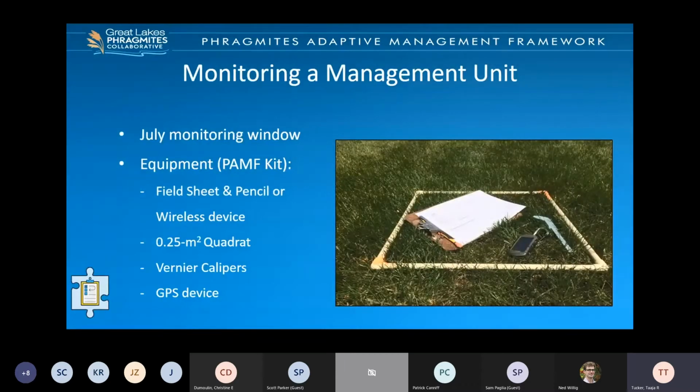There are a few pieces of equipment you'll need in order to monitor: a printed field sheet and a pencil, a GPS device, a 1/4 meter squared quadrat, and vernier calipers. All of the monitoring supplies you need, minus the GPS capable device, are included in the PAMF kit that is available for free to all participants upon request. To request a PAMF kit, just send an email with your mailing address to pamf@glc.org.